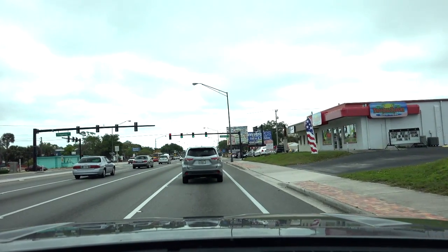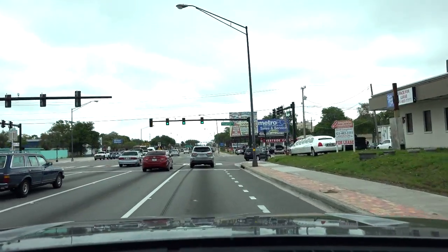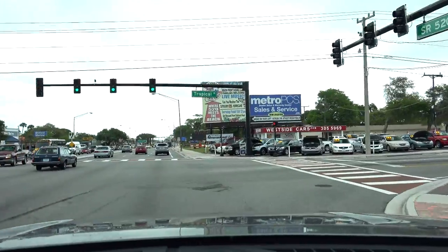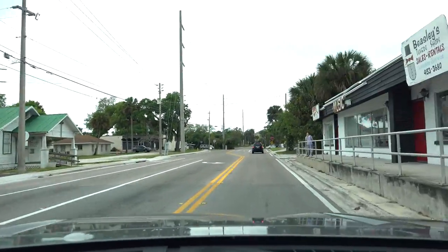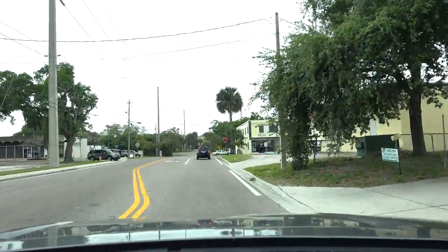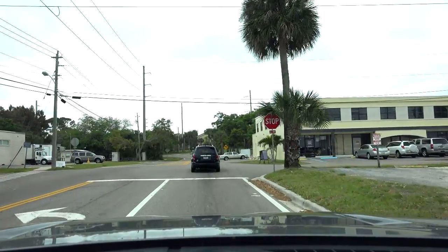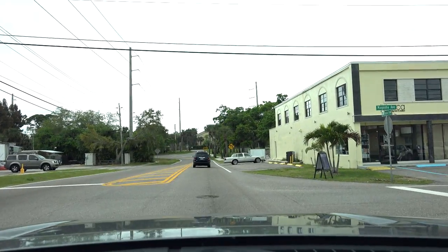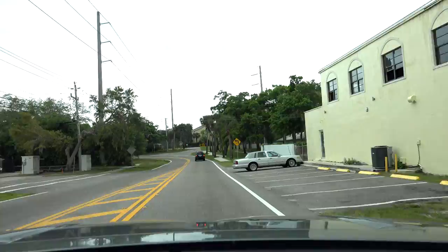Friends in the UK had requested a driving video. This is probably going to seem like a real rural area compared to the areas that they've been in over there, which are quite congested. Everything you see for the next 19 miles is going to be all residential area.